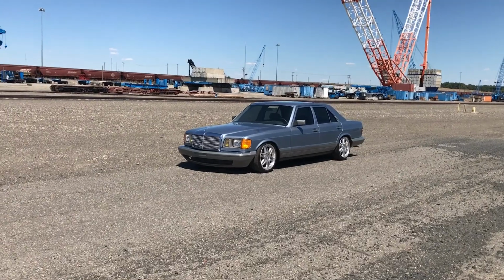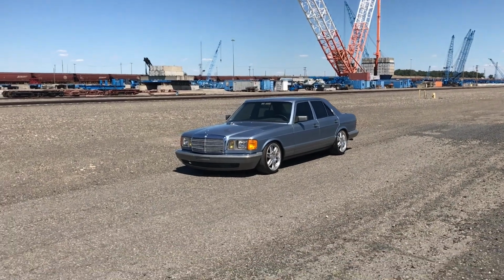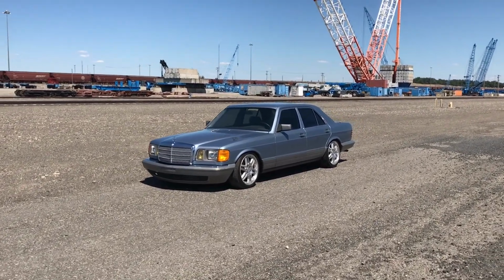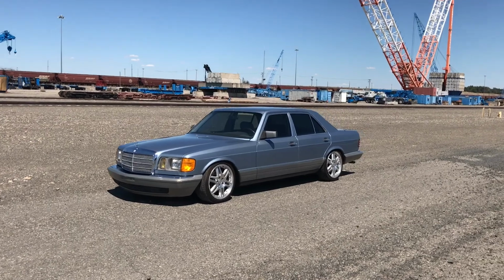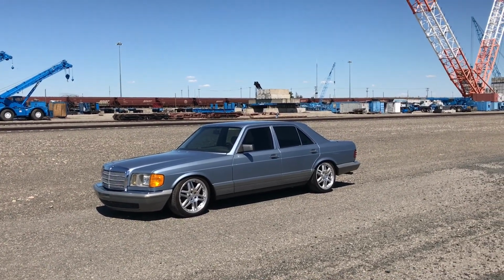I'll just do another little walk around in this spot, which is kind of cool out here. As you guys can tell, again, it's lowered. I think I lowered the rear about 2 inches or so, in the front maybe 2.5, 3 inches.